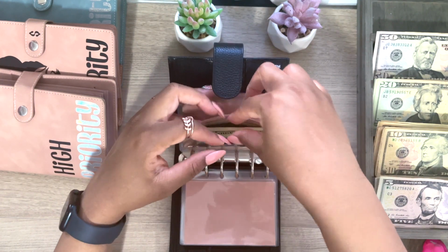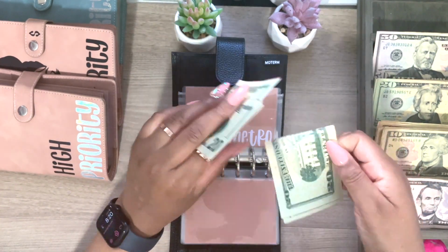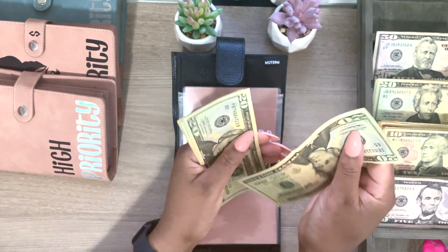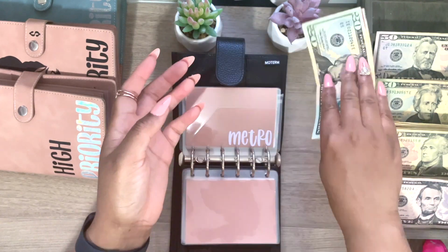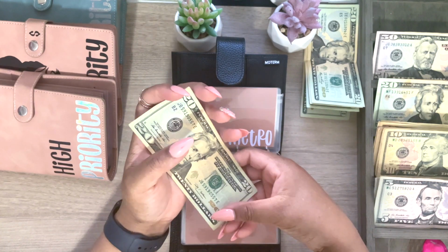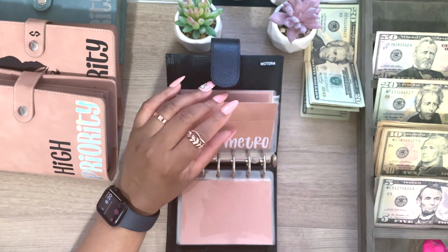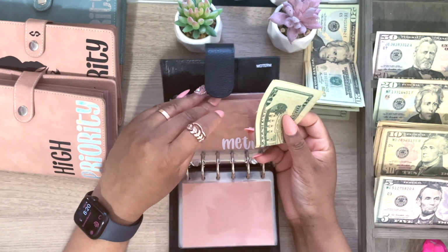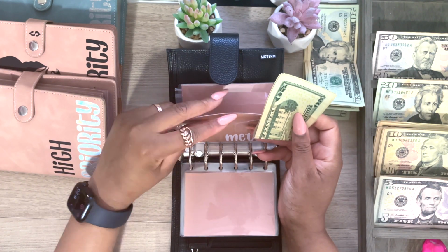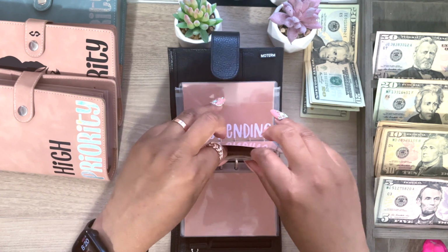Metro is going to get its usual $40, and it still has $80. It has $80 in here because it gets $40 a week. 20, 40, 60, 80. I'm going to pull that aside, and it's going to get a new $40. So I work fully remotely from home, but that can change any day now. So I still want to budget the $40 so that there's not a change in my budget if and when I have to go back into the office. So that's why.